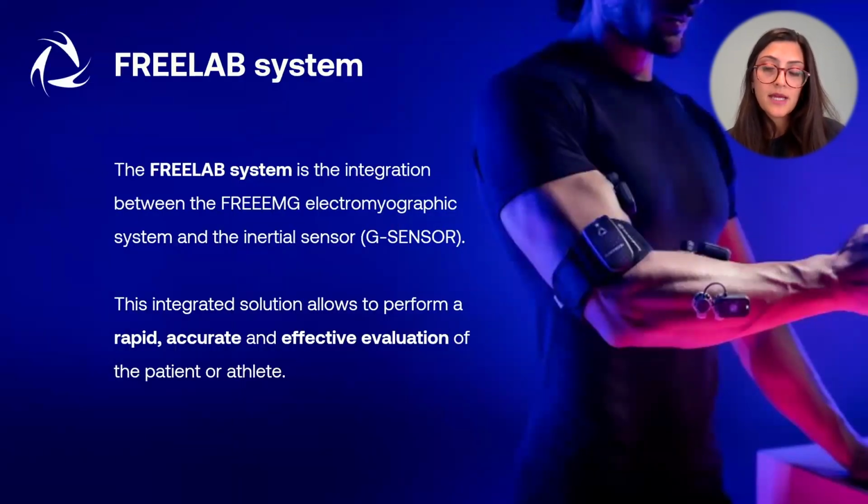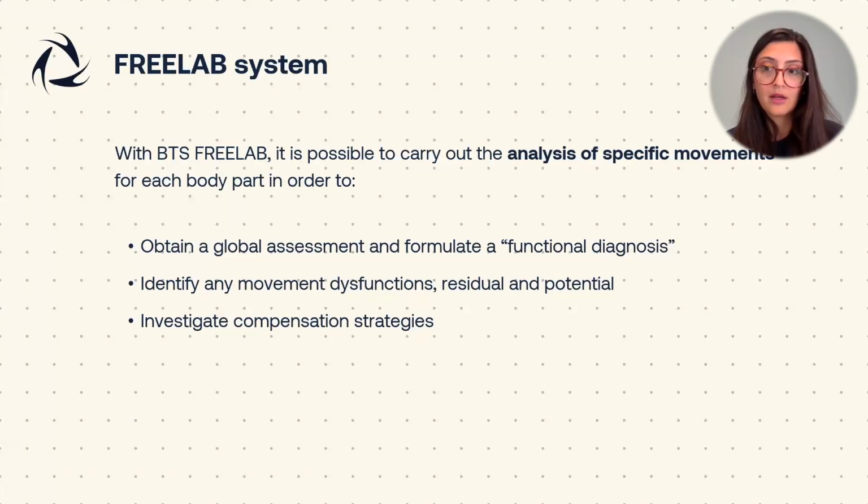The Freelab system is the integration of the technology that we just saw: the Freeemg electromyographic system and the inertial sensor, the G sensor. This integrated solution allows a quick, accurate, and effective evaluation of the patient or the athlete. In fact, thanks to the integration of the inertial sensor inside the system, it is possible to carry out the analysis of specific movements, being able to determine the timing of activation of the tested muscles.